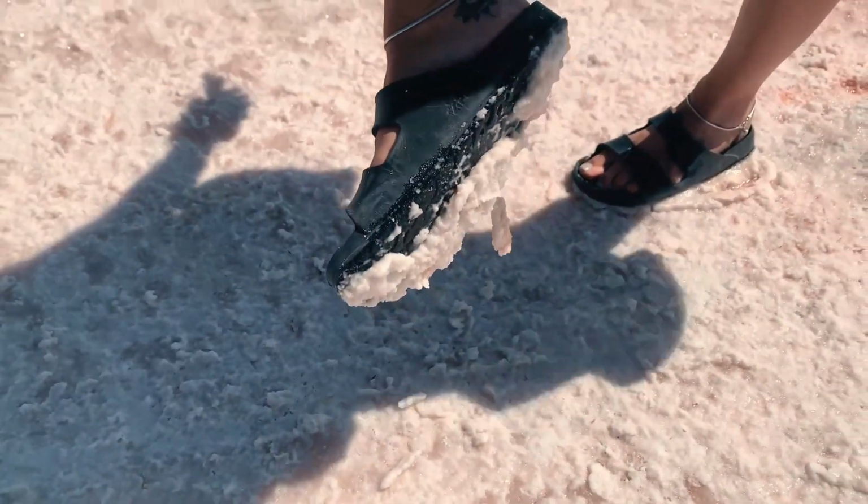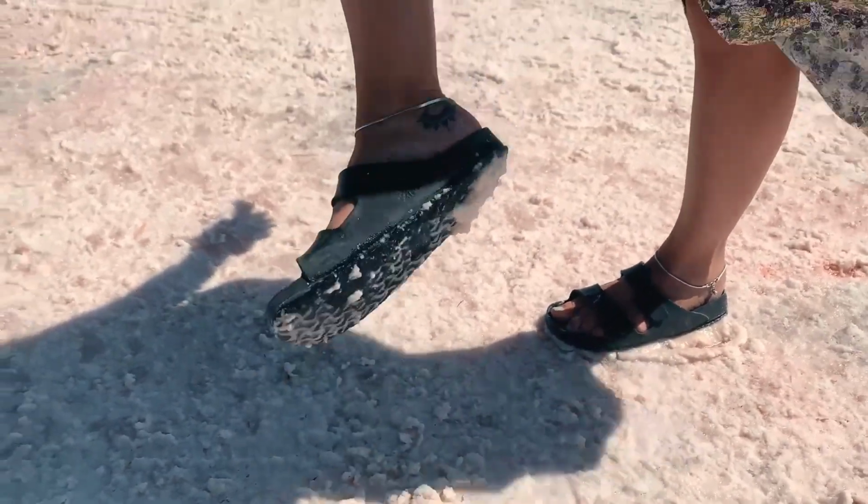Okay, so this is what my feet look like, which are kind of okay. And this is what it looks like when you wear shoes. Slop.